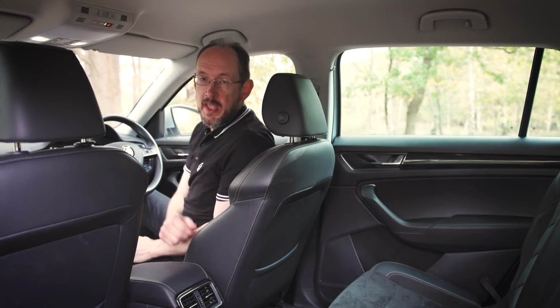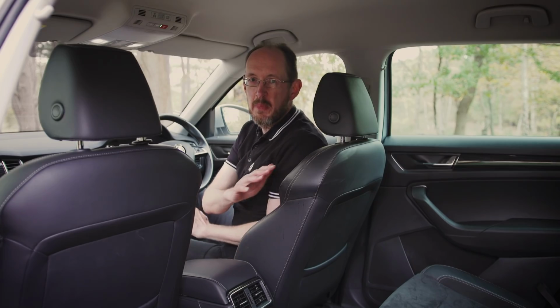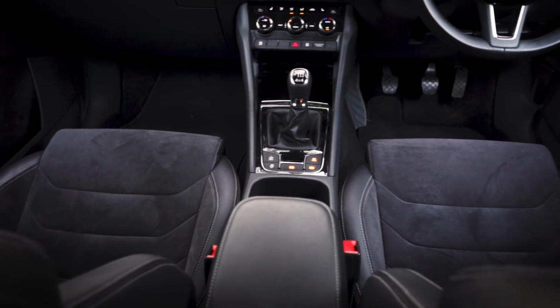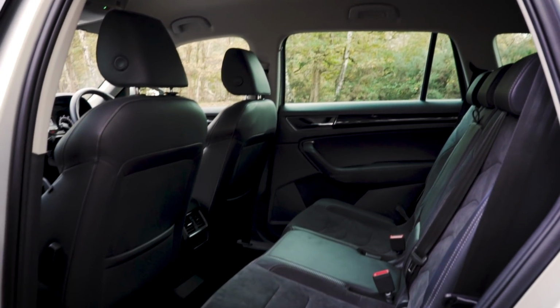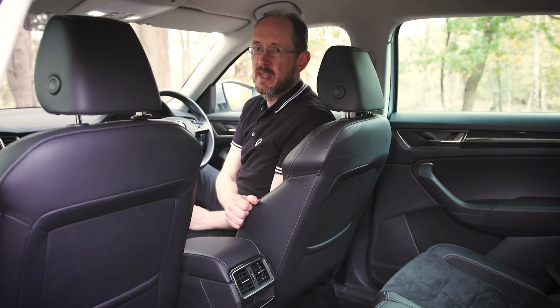If there's one thing you need in a family car, it's space, and in the Kodiaq you get it by the bucket load. I'm over 6 foot tall and there's loads of room for me here in the front, and there's just as much in the row behind, which is great whether we're getting our daughter in and out or giving a lift to friends. I haven't actually used the car as a 7-seater, but my colleagues have, and they've also been really impressed.